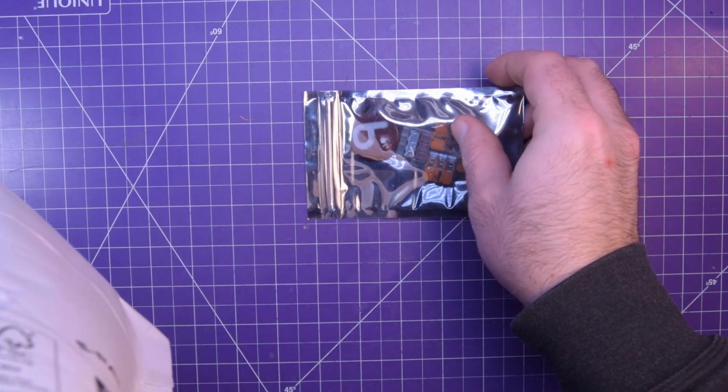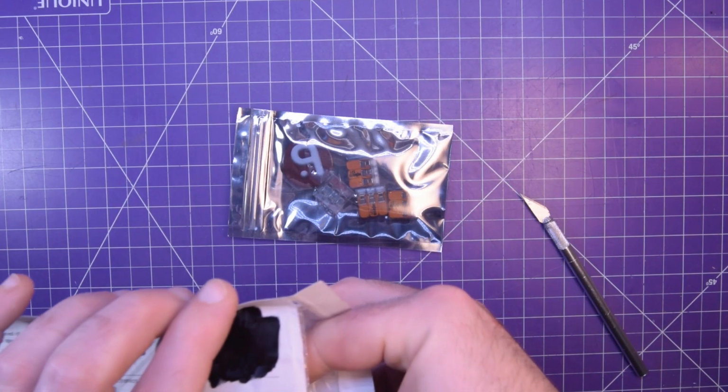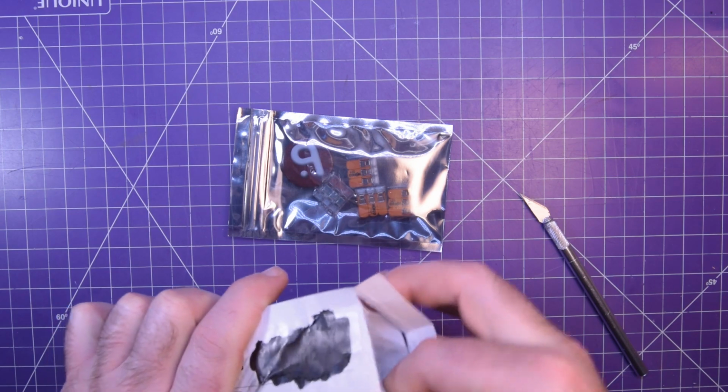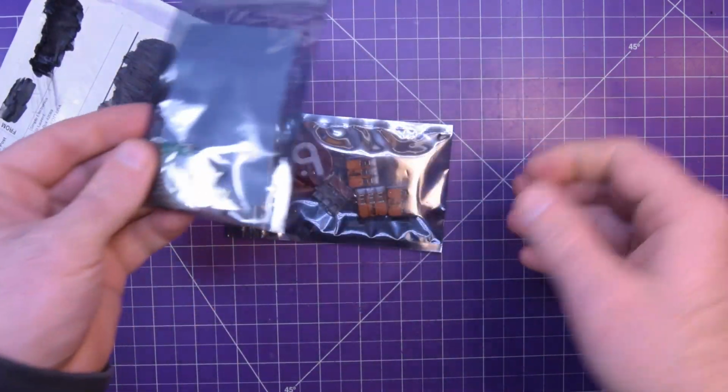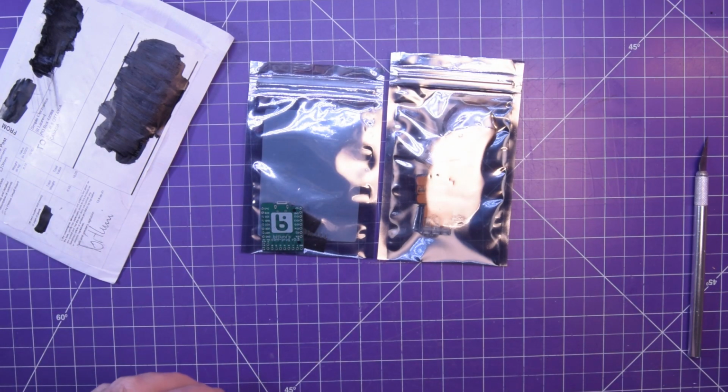Wago connectors? Oh my god! He sent more than he was supposed to. This is what he was supposed to send. Holy crap. Okay, well let's zoom in a little bit closer and we'll take a look at this.